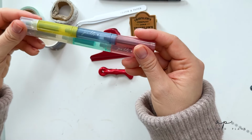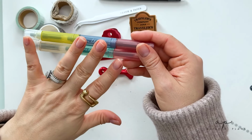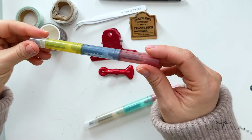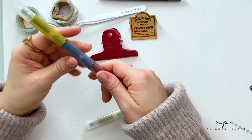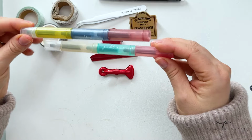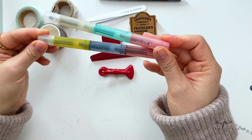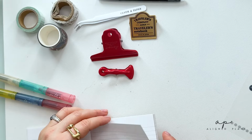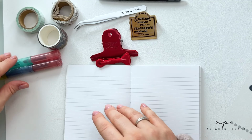This is something recent that I picked up, and I have been really enjoying this a little bit more than the dot markers. These are the Join Dots by Midori, and each one comes with basically 3 different colors. So I bought 2 different sets. I thought that each of them look a little bit different. Here is a swatch, so you can take a look.